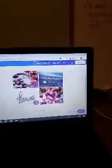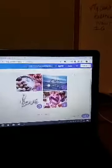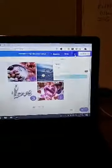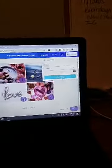name. So we'll call this one Valentine's Day Giveaway collage. It's really hard typing with one hand. All right, so we have our name. We are going to download it as a PNG. All you do is download.